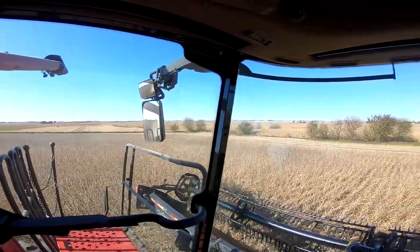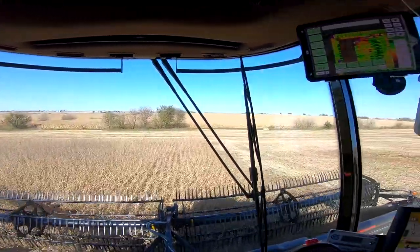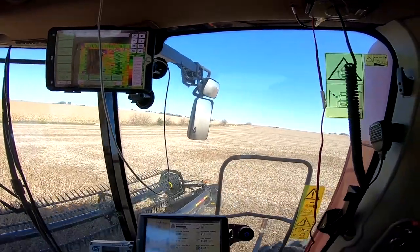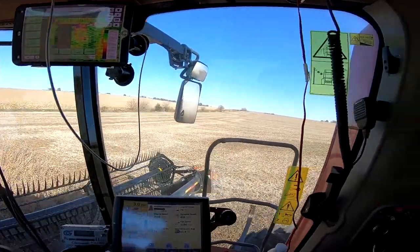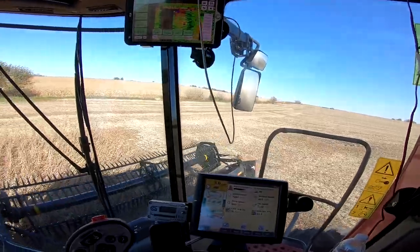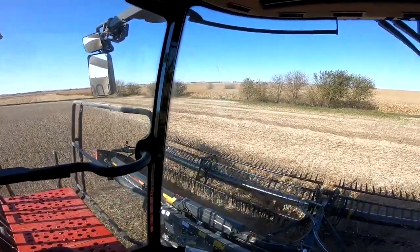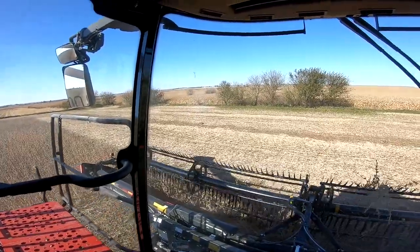One more thing about this farm. It's rocky. Plenty of rocks. See right there? Huge rocks sticking out of the ground. We tried picking that one out last year, could not get it. It's that far into the ground.